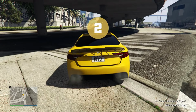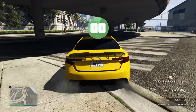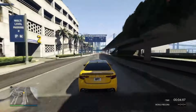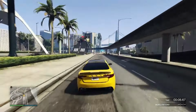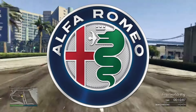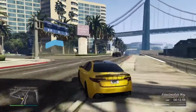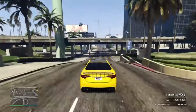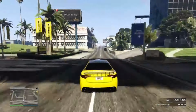So this is based on the Alfa Romeo Giulia, with Alfa Romeo being, so far as I know, the only car company either brave enough or crazy enough to have an image of a snake eating a child on their badge. But let's not get bogged down, and we'll just focus on the car, which, as I say, was a bit of a surprise.